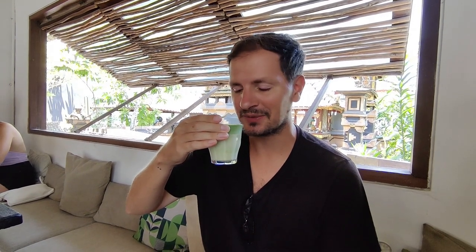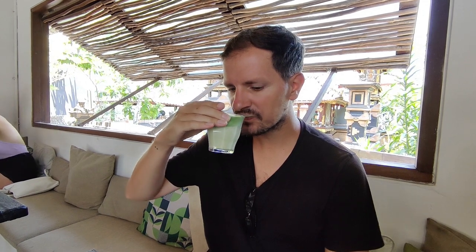Let's try mine. You can smell the spice coming off. This is good. Interesting. I was expecting there to be maybe a bit more sweetness in there, but it is still really nice. The matcha blends really well with the chai spices. And all in all, it's just a very nice drink.